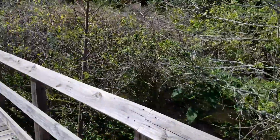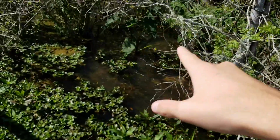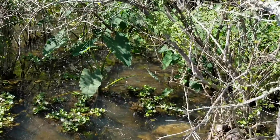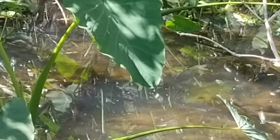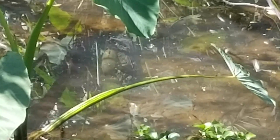How are we gonna catch this thing though? I mean, look, this is literally just trees everywhere. How am I gonna get my lure all the way in there? And what am I even gonna throw? But that is probably like a 6-pound bass all the way back here in like 2 inches of water. What the heck is going on? Look at him. Oh my God. Oh my. Look at how big that bass is.